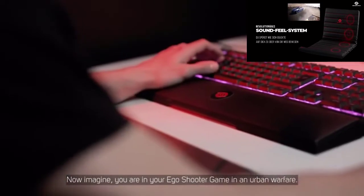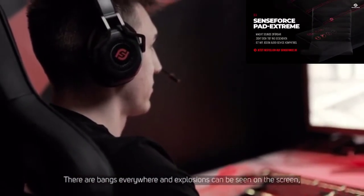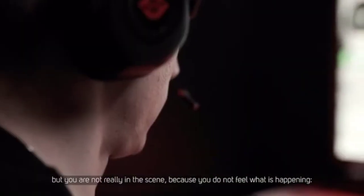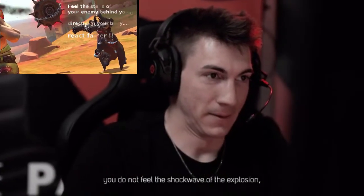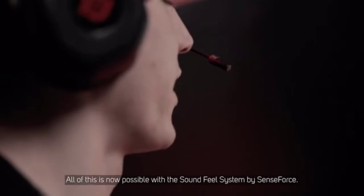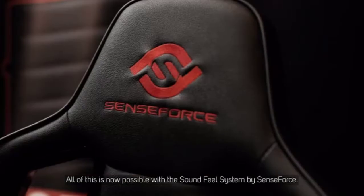Stellt euch nun vor, ihr seid in einem Ego-Shooter im Häuserkampf. Überall knallt es und Explosionen sind am Bildschirm zu sehen. Aber ihr seid nicht richtig drin, weil ihr fühlt nicht, was passiert. Ihr fühlt nicht die Druckwelle der Explosion. Ihr fühlt nicht den Schuss einschlagen neben euch. Das ist jetzt mit dem Sound-Feel-System von Senseforce möglich.